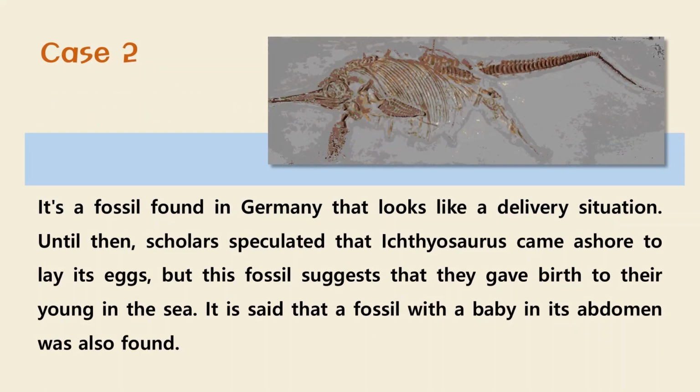Case 2. It's a fossil found in Germany that looks like a delivery situation. Until then, scholars speculated that Ichthyosaurus came ashore to lay its eggs, but this fossil suggests that they gave birth to their young in the sea. It is said that a fossil with a baby in its abdomen was also found.